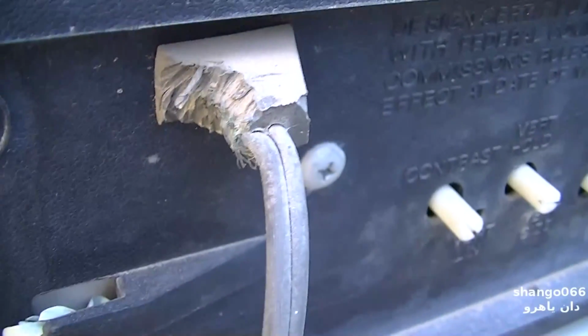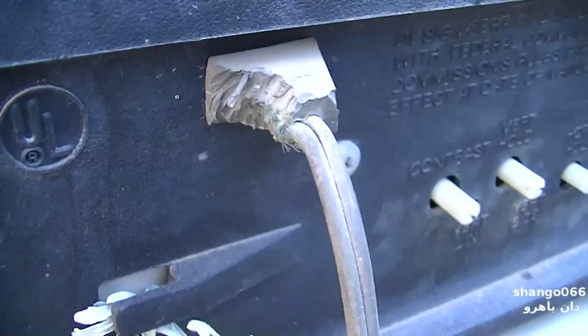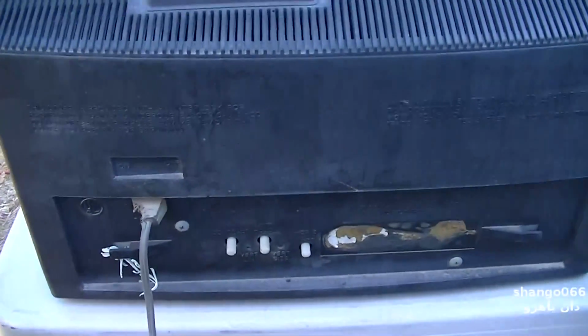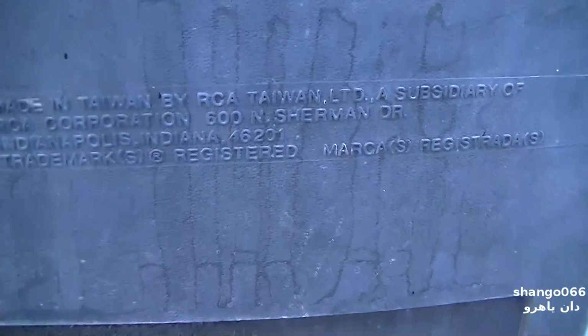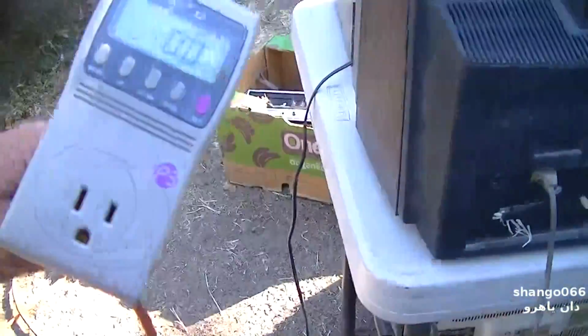Oh, look at the rat damage on that cord. They definitely gnawed into that. This is an RCA Taiwan Limited set, a subsidiary of the RCA Corporation. So I was right, it was an RCA. Taiwanese RCA set. Okay, here we go.